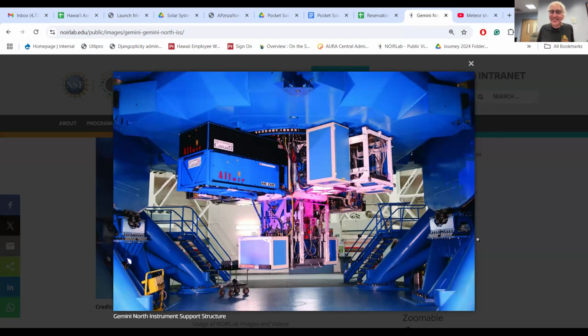So what's one thing that makes Gemini really, really special? I mentioned earlier that larger telescopes these days tend to be segmented mirrors, and an advantage to being a segmented mirror is that you can remove pieces of the mirror if you ever need to do maintenance on the mirror. But every single observatory ends up getting some different advantages or disadvantages.